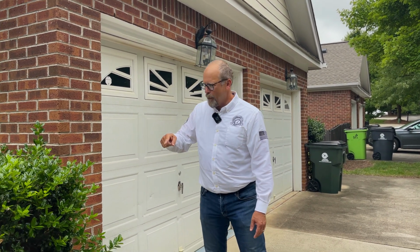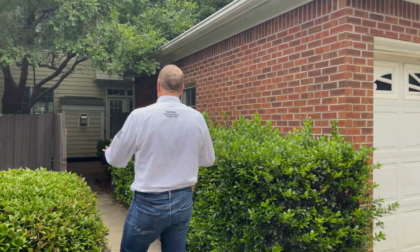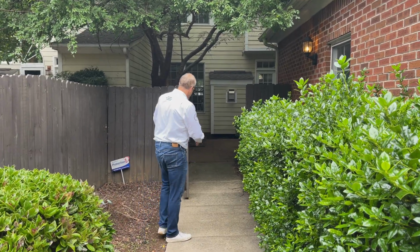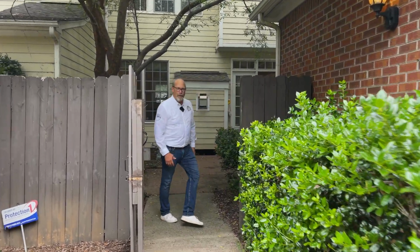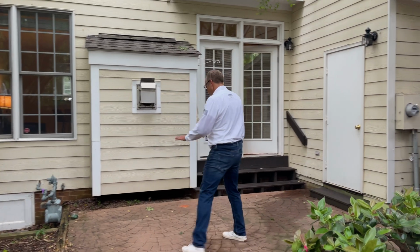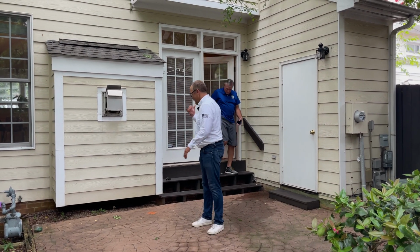And as we wrap around this way, we can see that there's sloped sidewalks. We want that water to go away from the structure. And we have a rear patio as well. We want that patio to be flat, no trip hazards, but slightly sloped away, and it is. It's slightly sloped away, and there's Michael there.